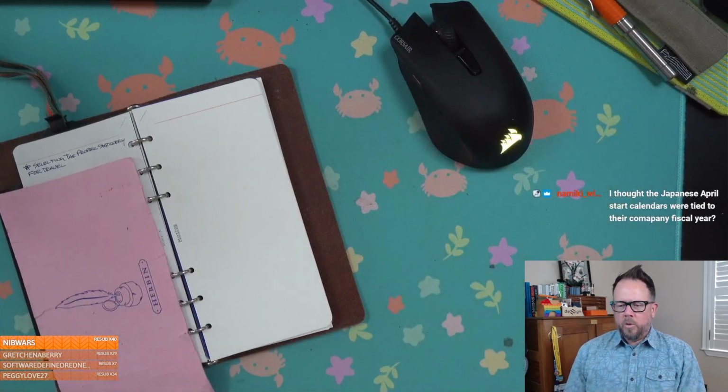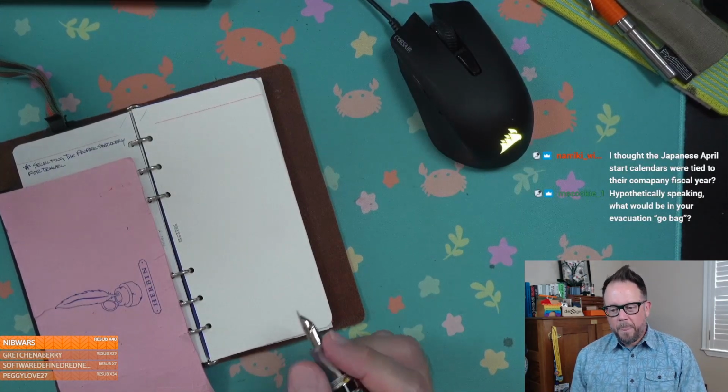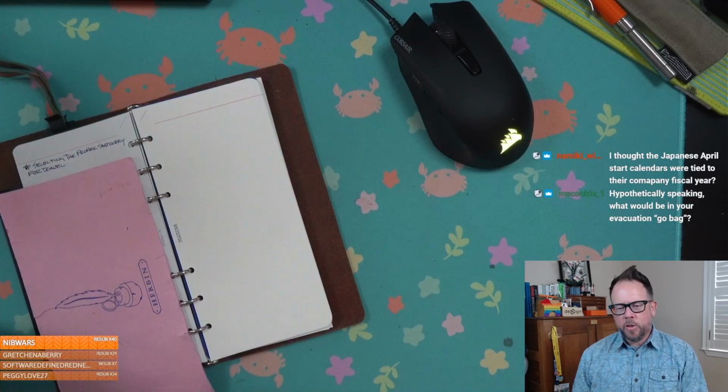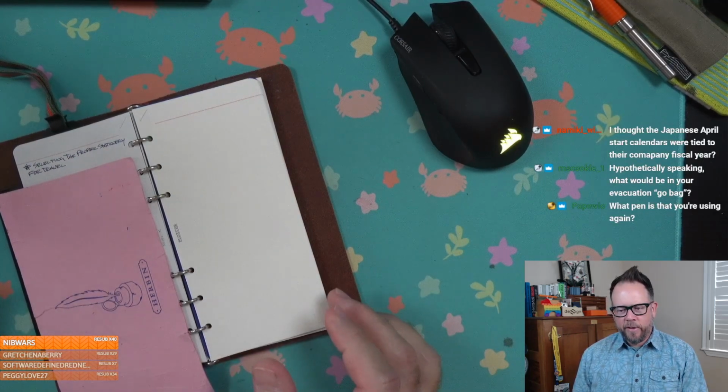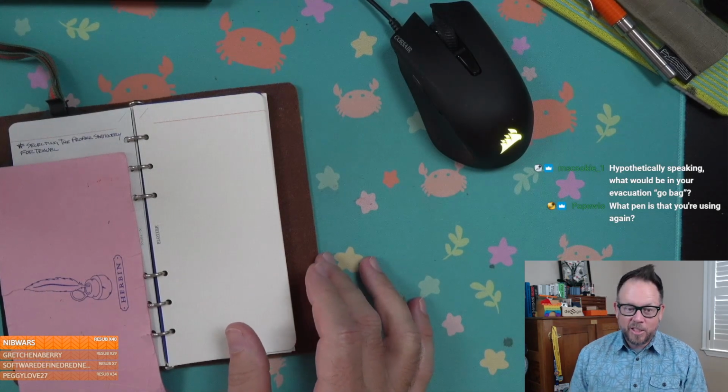All right. The Japanese April calendar starts tied to their company fiscal year. True. But then they will back that up with a student one that starts in May or June, and then a U.S. student one which starts in August or September. So it's just a bunch.